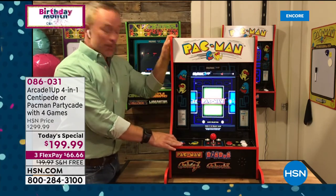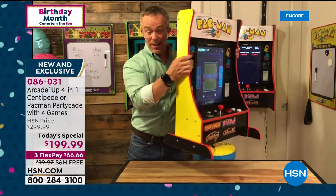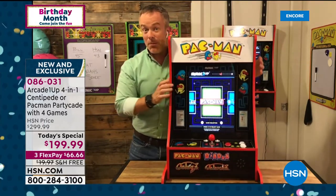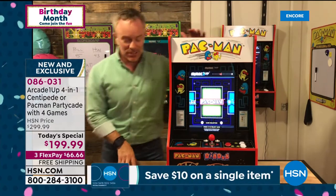So now I have the tabletop version. We're giving you even feet, so it's going to be more secure where you put it. But you see how it's fully assembled? Mom wants to move it from the countertop to the coffee table and bring it up to your room. You can easily do that.